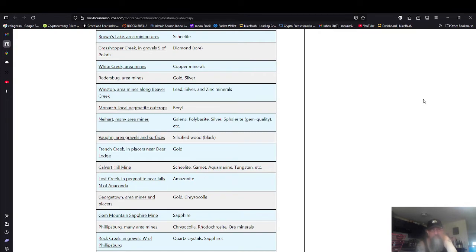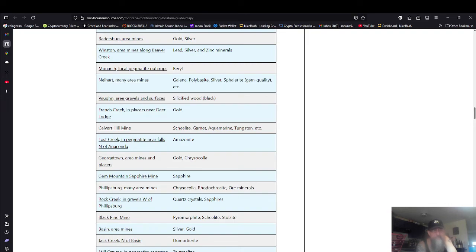You're going to find galena, polybasite, silver, sporadolite, which is very rare. That is a very rare mineral there. That would be definitely worth it. I've done shows on that if you want to look that up.